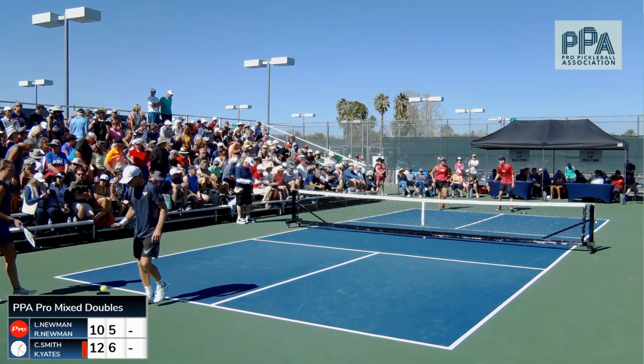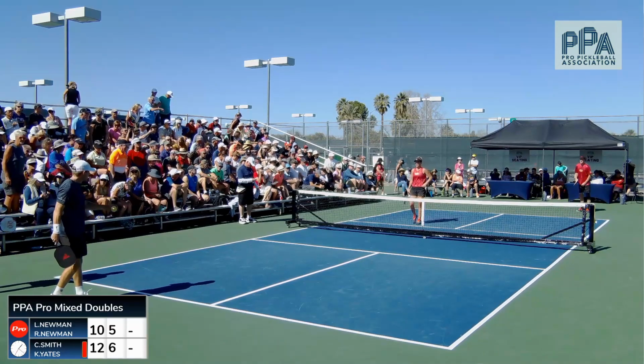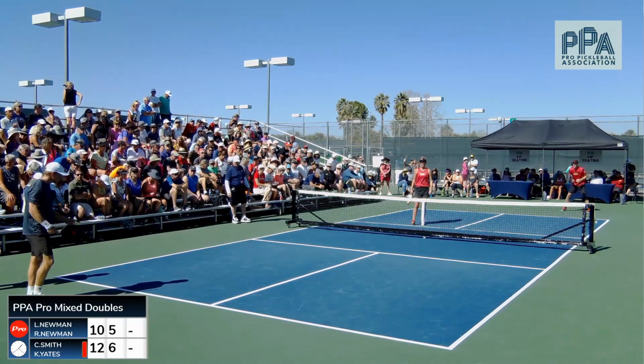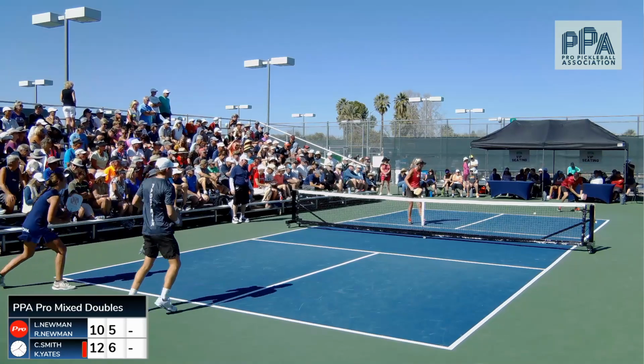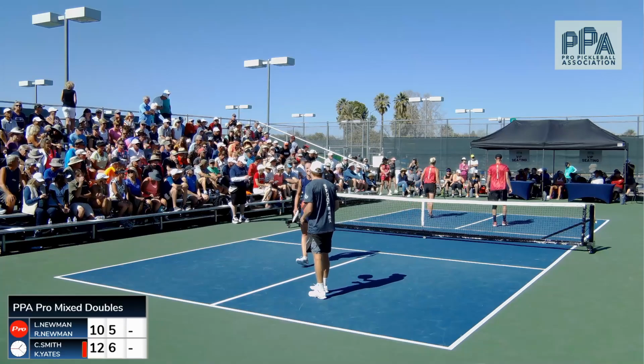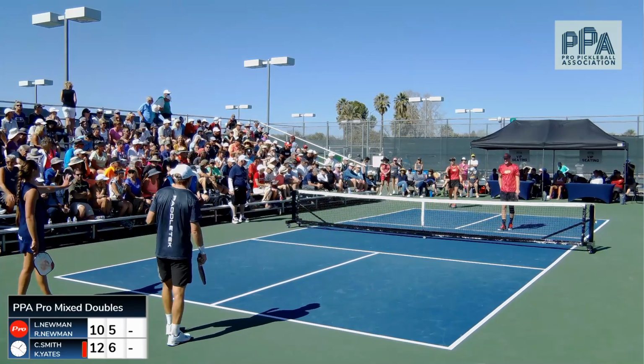All right, we are back here at the Mesa Tennis Center. Pro Pickleball Association Grand Slam qualifier here. 6-5-1 is the score here on day number 2. Pro mixed doubles. There it is. There's that short, low return, slice. And you try to tee off on it, it's too low, and you actually probably miss it more than not.